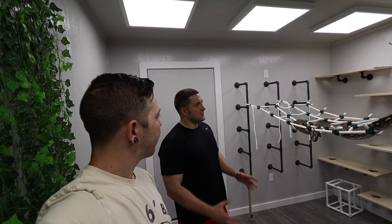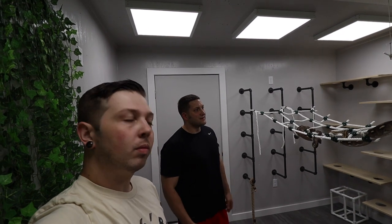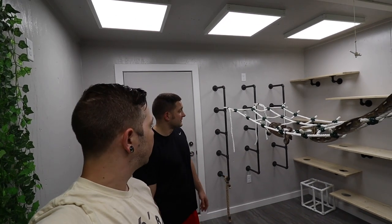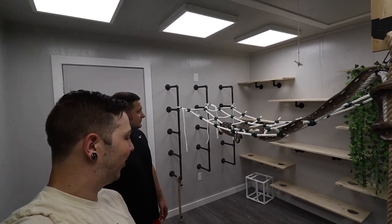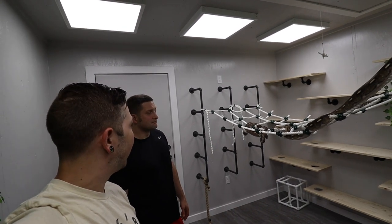A lot of people think that with them being larger snakes, not as large, of course, as mainlands, but still larger snakes, they don't like to climb that much. That's entirely wrong. They definitely love to climb. Even this slightly larger girl seems to really enjoy it. She likes to start on the ground and climb that rope, and she finds her way right back up there and perches and hangs out and moves around the room.